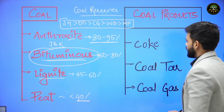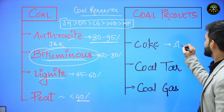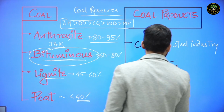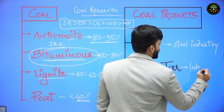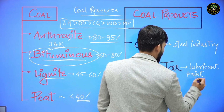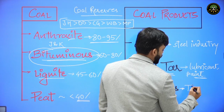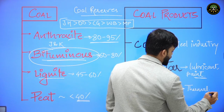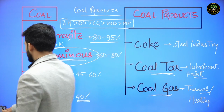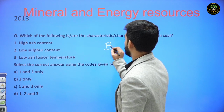Now, as far as coal products are concerned, there are 3-4 types of products obtained from coal. One is coke, which is used in the steel industry. It is also known as coking coal. Then coal tar, which is a liquid, is used in the lubricant industry, paint industry, perfume industry, etc. And coal gas, a byproduct when coal is burned, is used for heating or thermal purposes, and also in various industries. So, if we see the question again, Indian coal is majorly bituminous coal.